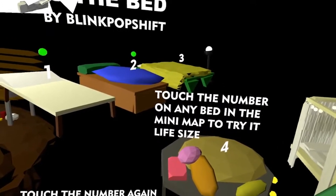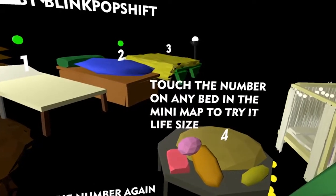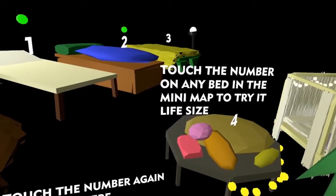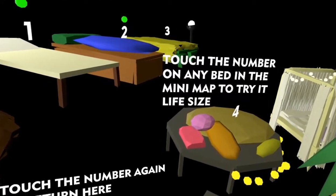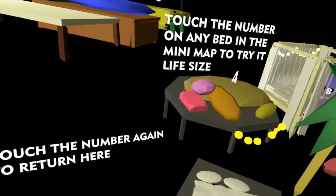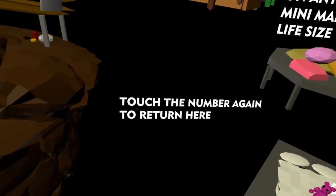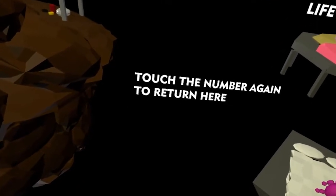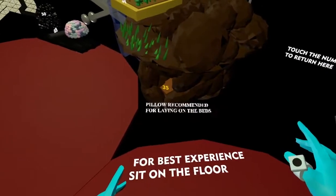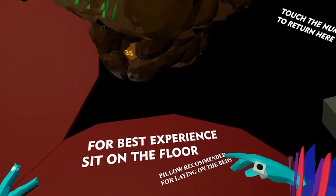Each bed has a number over it, and as you can see here, some of the numbers have a little green dot. That indicates that you can visit a life-size version of that bed. To go to the life-size version, you use your pointer finger, or in this case, a model of your pointer finger in Anyland, to touch the number and go to the life-size bed. You can touch the number on the life-size bed to return back here.